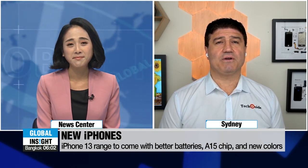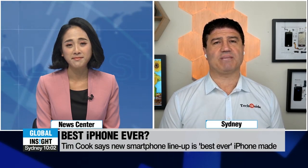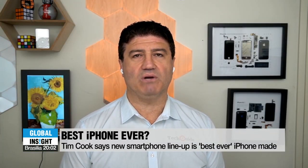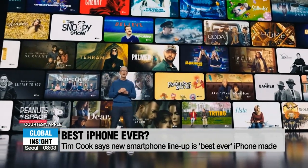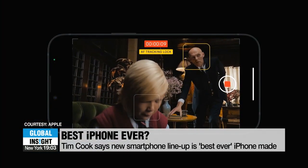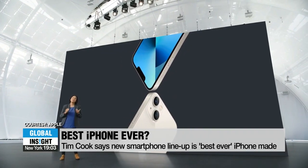Yeah, I think so. I think this is for the customer who maybe has an older iPhone. I wouldn't recommend someone with an iPhone 12 to upgrade to the 13. It's pretty much an incremental upgrade from the 12. But there are a lot of customers who have older iPhones that would welcome this upgrade, because they're going to see much better performance, a much better screen, a larger screen. So definitely worth that investment if you're an older iPhone user.